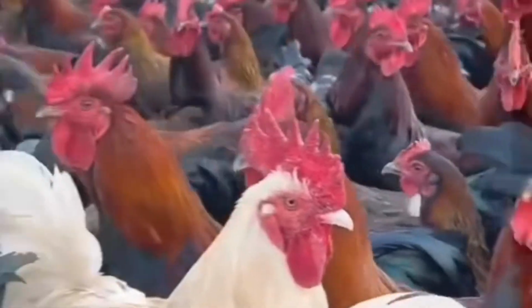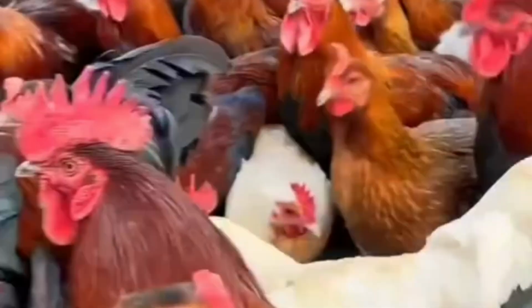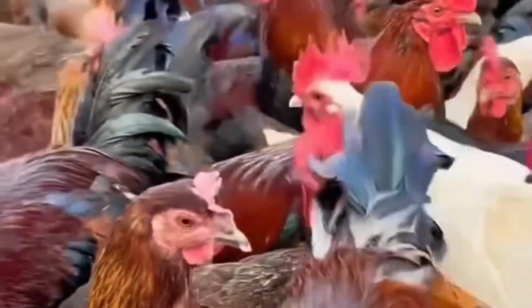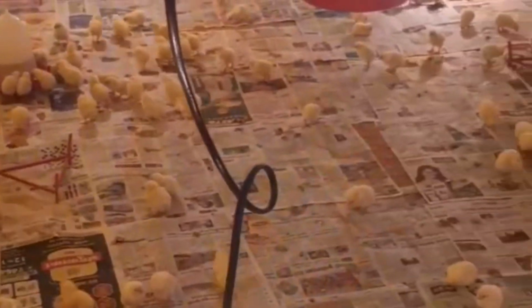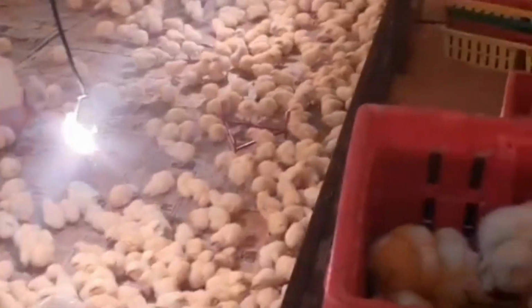We won't worry about that if we are giving bitter leaf to our chickens. Number 2, coccidiosis. We know coccidiosis is a very deadly disease, which will be taken care of by feeding bitter leaf to our chickens. Newcastle. Oh no, this is a disease that everybody doesn't want in their chickens. So it also manages Newcastle disease. And lastly, it's a growth promoter.